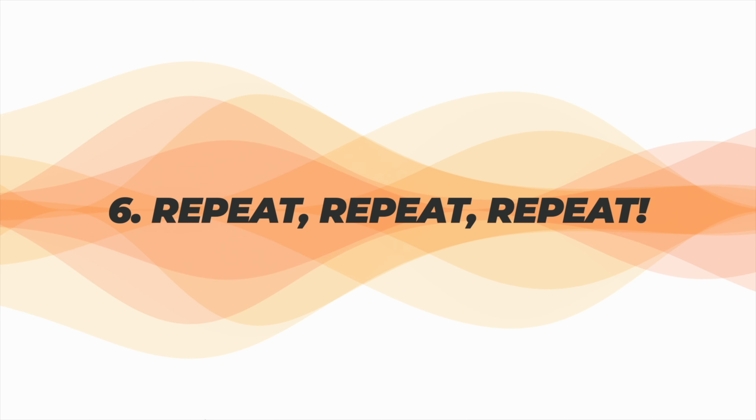Number 6, repeat, repeat, repeat. In order for learning to become automatic, learners need to be exposed to it repeatedly over a long period of time. When learning something for the first time, it takes a great deal of concentration to remember and understand all the details. But as time goes on, the more they recall it, the less effort they need to put in to remember it. It becomes easier and easier over time.